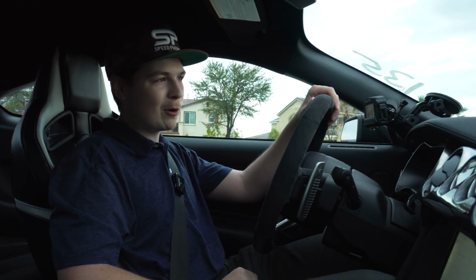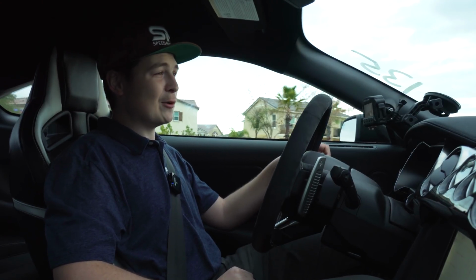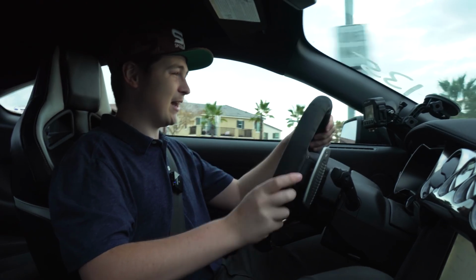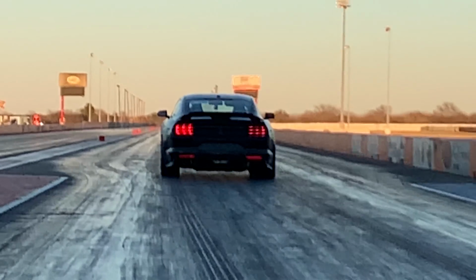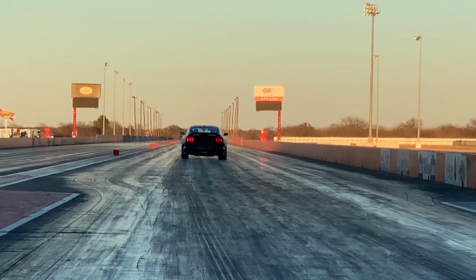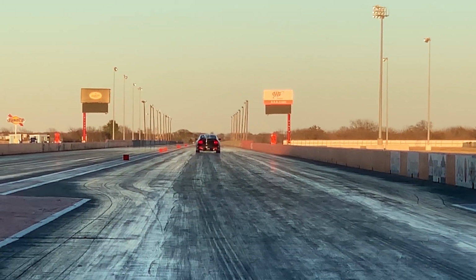We've had this car for almost 2 months now, and we've done a great job baselining this thing. Set a 10.6 quarter-mile record with this car for a completely stock off-the-showroom floor retail production GT500.